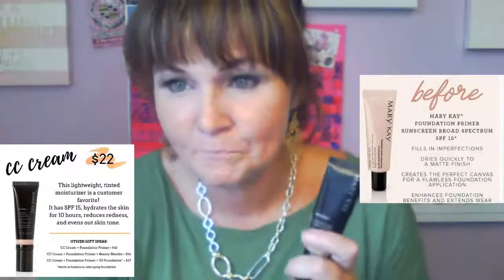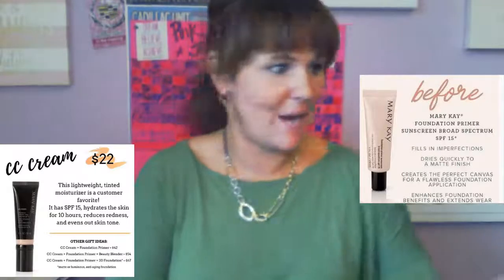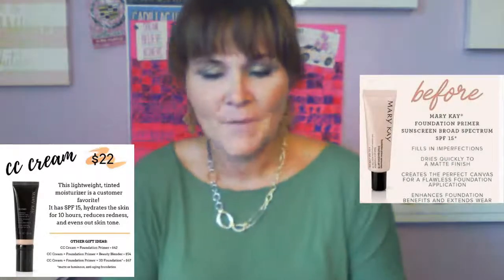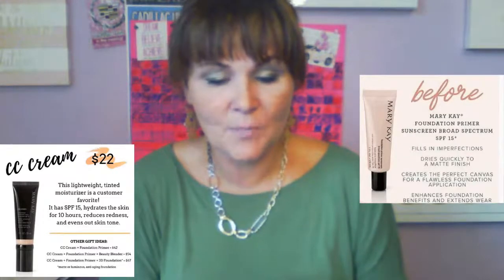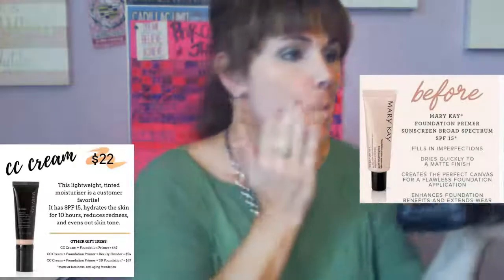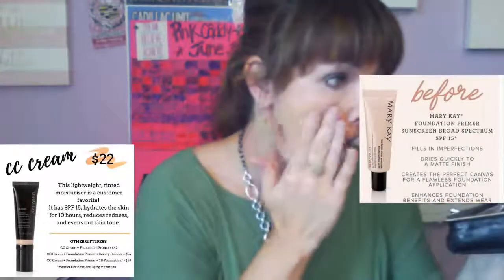I'm actually using the color medium to deep CC cream. And so I'm going to put it on. I'm going to show you. I'm going to sit back a little bit, right? I need another mirror because this thing is so backward. So I'm going to show you 2 ways to put on the CC cream. I'm just putting it on my finger. So simple, right? And I'm just going to rub it on with my finger. I probably should take the image off. Okay, so I'm putting this side on with just my fingers.